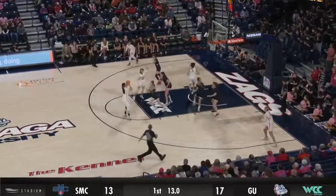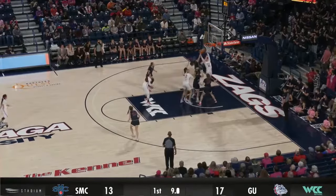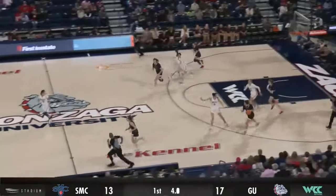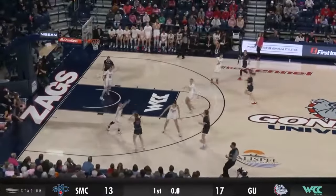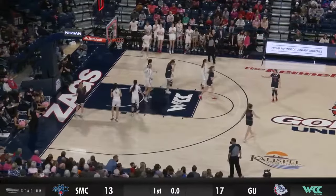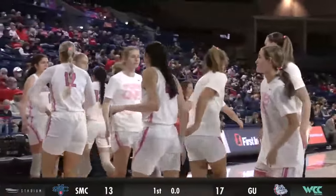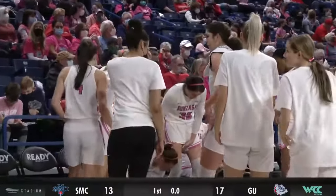Shot clock should be off. But Kaylee is unable to finish there, but Kempton is there for the second chance. Being aggressive, unable to convert. 6 seconds left. Holland down the court, finds Dalton. Tough shot off the backboard, unable to convert, and we've got a 17-13 game at the end of the first quarter. The Zags showing their defensive prowess towards the end of the first.